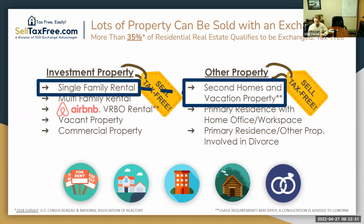That does not mean that if you sell a single family rental, you have to buy another single family rental, or if you sell a commercial property, you have to buy a commercial property. That is not what it means. Like kind really just means investment for investment. So you can sell any of the property types on the screen here, generally speaking, and buy any of the property types on the screen here as the replacement property.